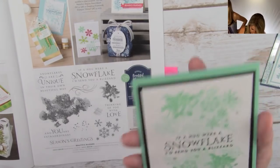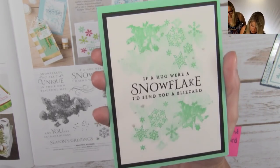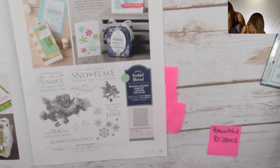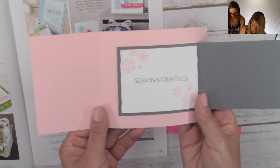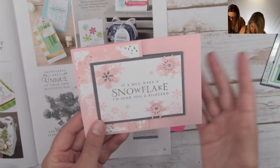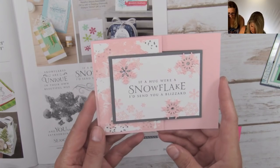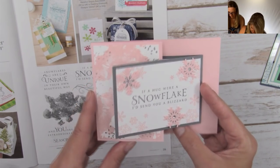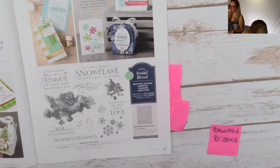And keep going here with the Beautiful Blizzard. Here is another great idea. This one's on shimmery white cardstock. Ooh, pretty. Really great. And then another non-traditional color here and a non-traditional fold. We have a kind of flip fold here. I think this is Blush and Bride. It looks more like Petal Pink. Petal Pink. We've got Petal and Powder now, so right. I think it's Petal though. Petal's pinker.